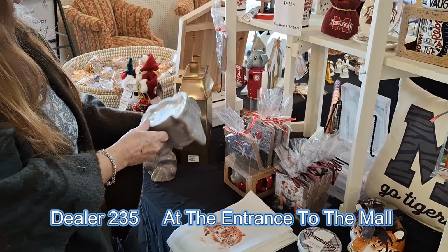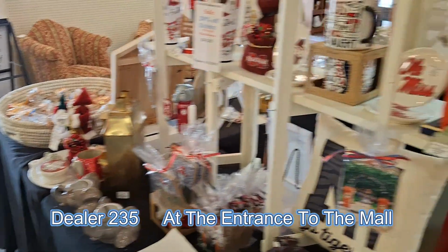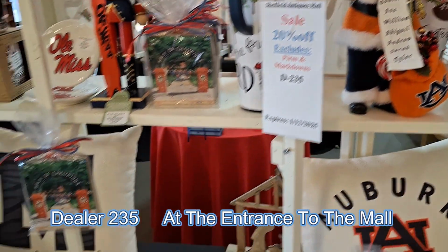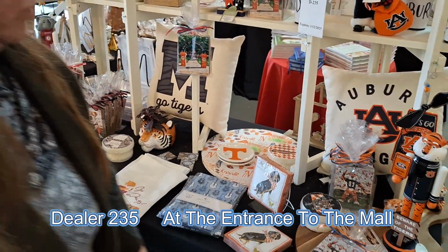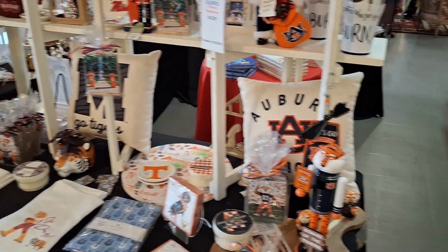So he is $16, the elephant head planter, and it is 20% off. And after next week, they'll be going away. So if you wanted to catch those before they leave, now's the time to do it. Tiger pillow and an Auburn pillow.